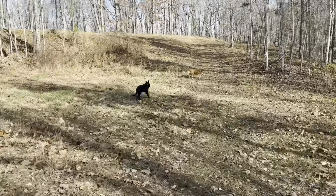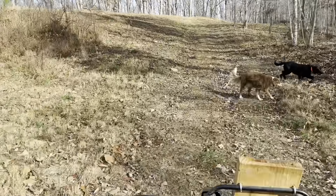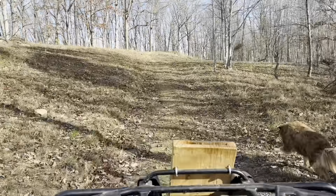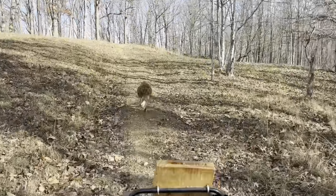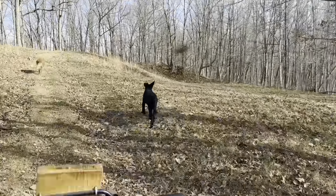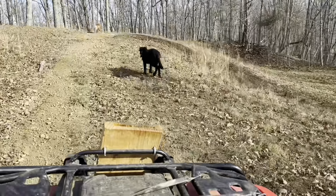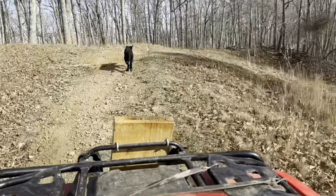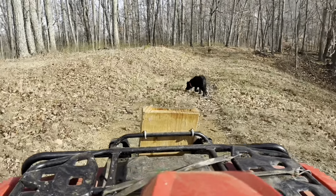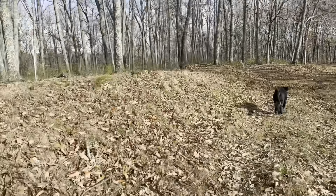Here, from what I can gather, it was pretty thick, and there's still coal here. They didn't get it all. There's another pit. I don't know if they loaded both or they started another one. I don't know for sure. Looks like my fence needs some repair.